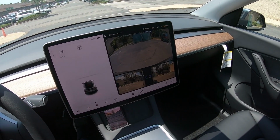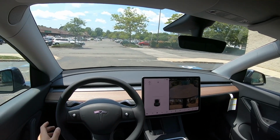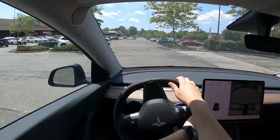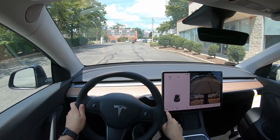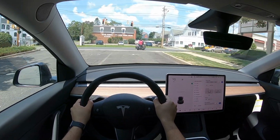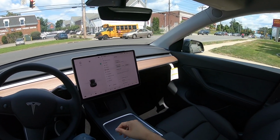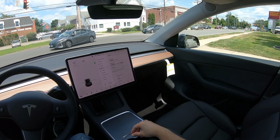Here is the backup camera, and the backup camera resolution is seriously amazing, very nice and clear. Beautiful interior. This one is finished in the black interior and it does look very, very good.